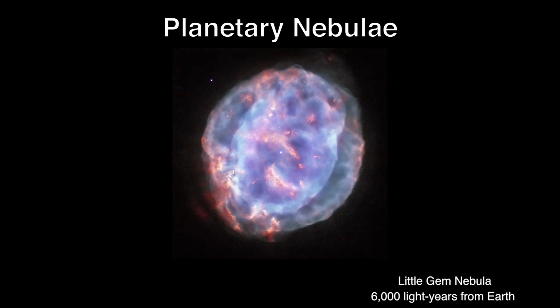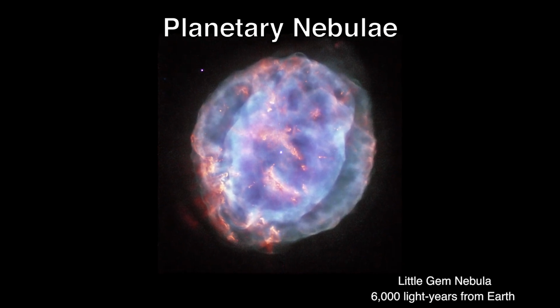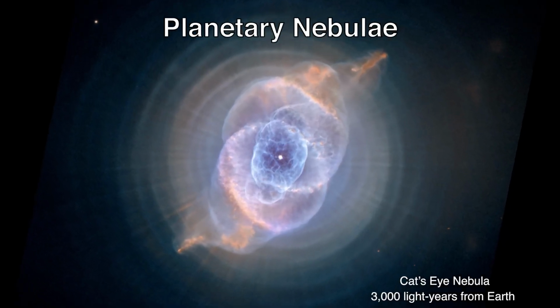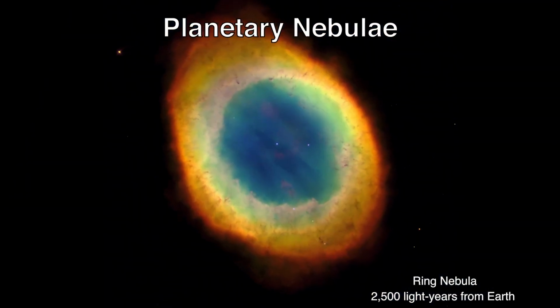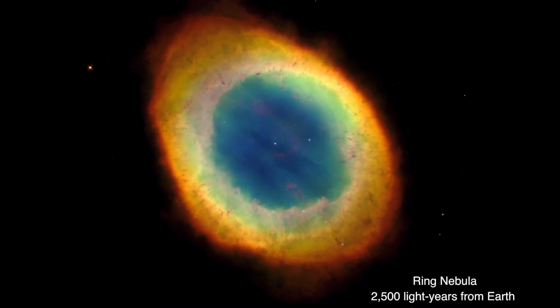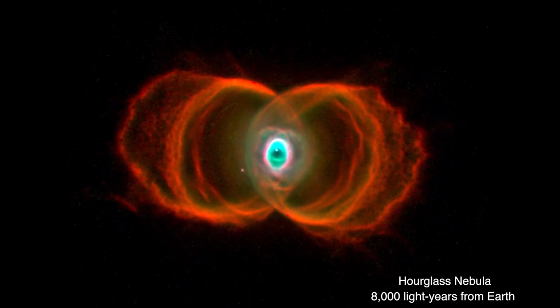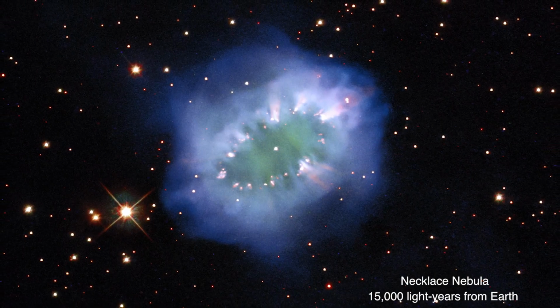Planetary nebulae are a type of emission nebula powered by a small to medium-sized dying star. As these stars run out of fuel, they periodically blow off their outer layers. The expelled gas expands outward away from the star, forming a bubble or shell around the star. Sometimes, the envelope of debris holds clumps of dense gas that shine like the gems of a necklace.